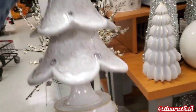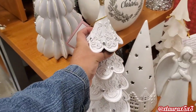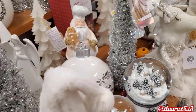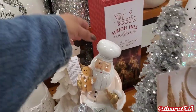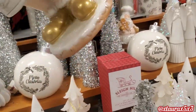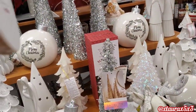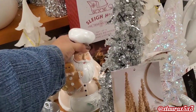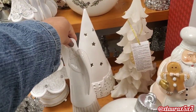$16.99. To me, this is a Christmas wedding type of tree because of the lace. It's so beautiful. If you're having a wedding, wow, it would look great on your cake table or your main table. Beautiful, beautiful. This Santa is $16.99. He is from last year, but very popular this year as well.